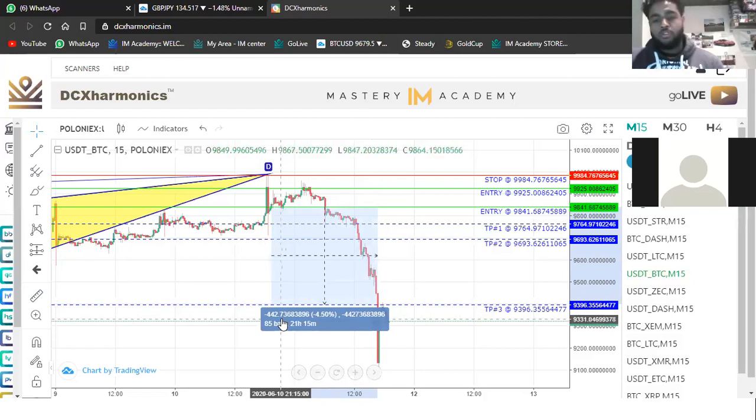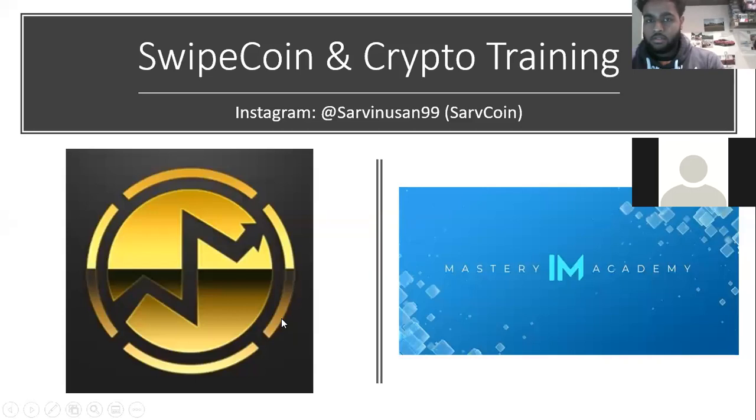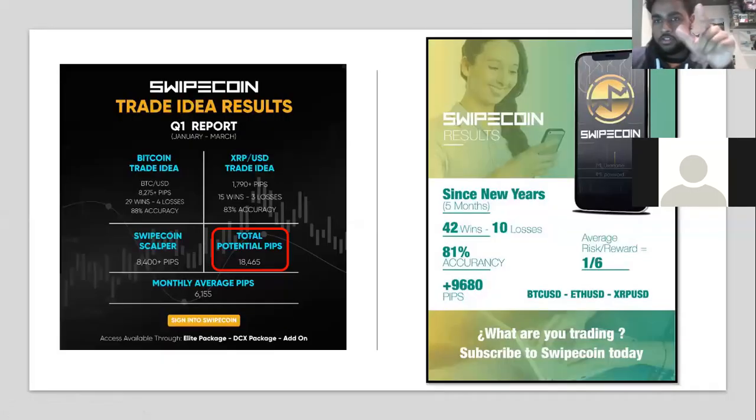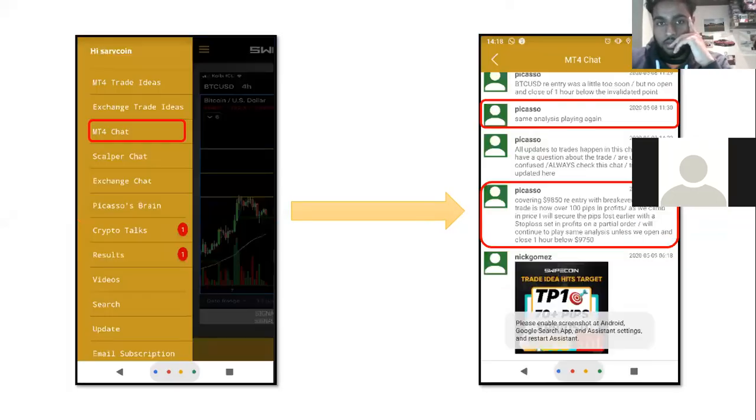So if you don't know already, I was meant to go through something else. I'll just see if I could do that for you guys. Cool. So now what screen do you see? Do you see a swipe coin slide screen?